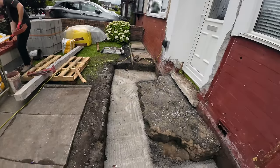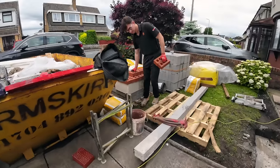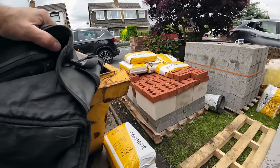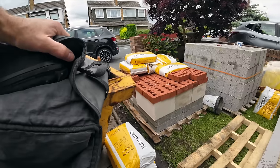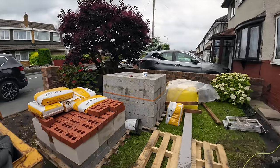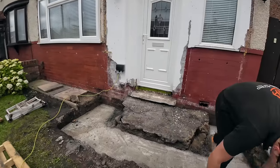And we're getting up to damp today. So Phil's managed to get us a delivery. So we've got the 7 Newton block on the bottom. We've got trench block next layer up. Then we've got our class B's on top of that. Then we've got our cement. Then we've got our fibre lights for our porch walls.